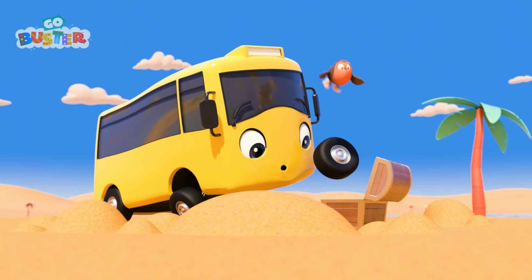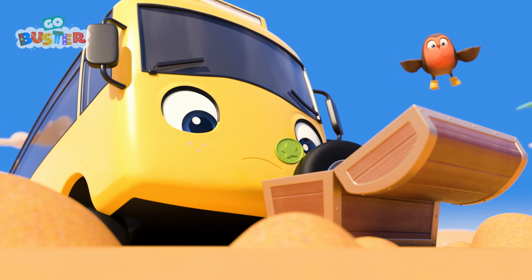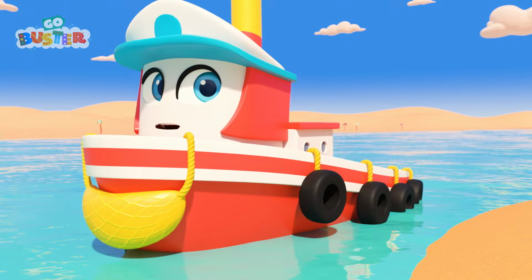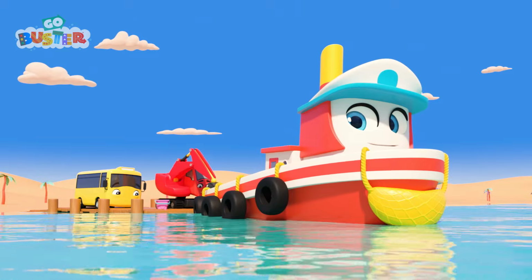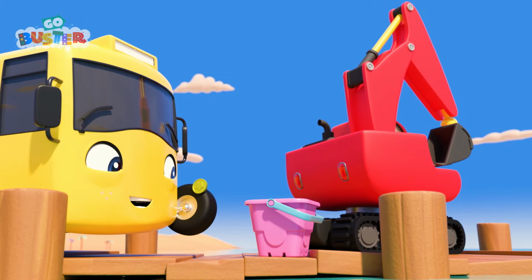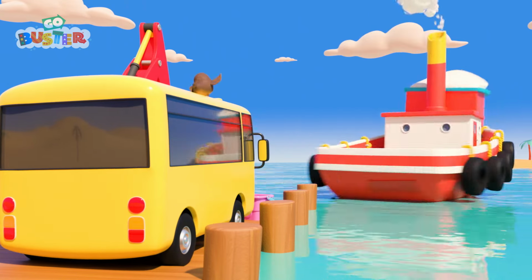Buster finds the treasure, but when he looks inside, a single gold coin is the only thing he finds. Treasure seeking Buster, you didn't find a lot, but you can do some good with the treasure that you've got.